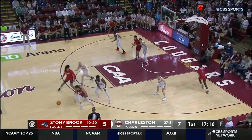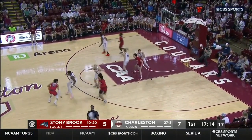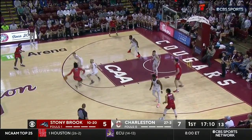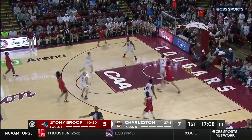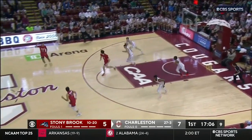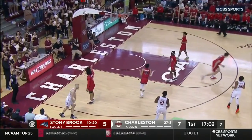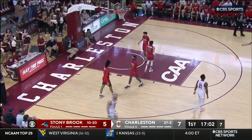Pat Robinson III getting the start on senior day, coming off a 12-point performance. He's been their clutch shot maker this year. He scored 2,000 points at West Liberty. So regardless of the level, this guy is a bucket getter. That's off the hands of Bowman. He'll go back to the Seawolves.